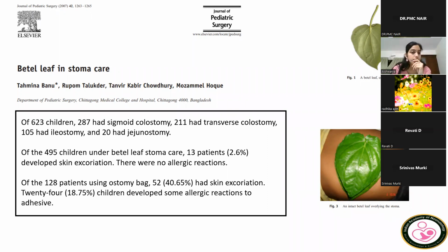Of the 495 children who were placed under betel leaf stoma care, 13 patients, that is just around 2%, developed skin excoriation, and no allergic reactions were recorded. Of the 128 patients who used an ostomy bag, around 40% had skin excoriation, and 18% of them developed some allergic reaction to the adhesive that was used.